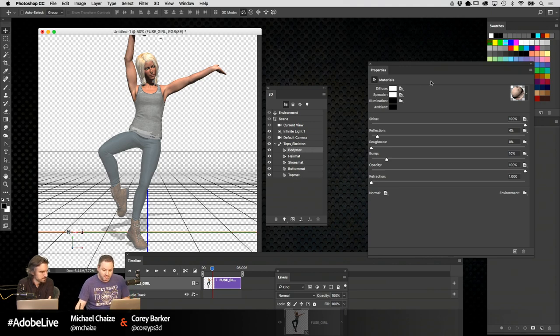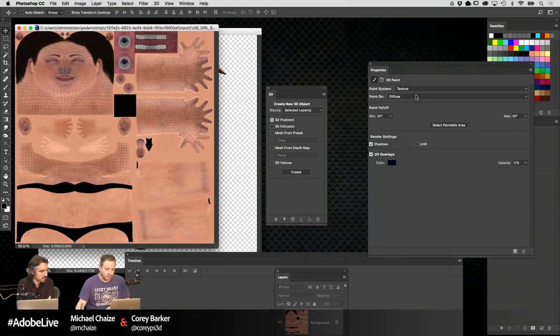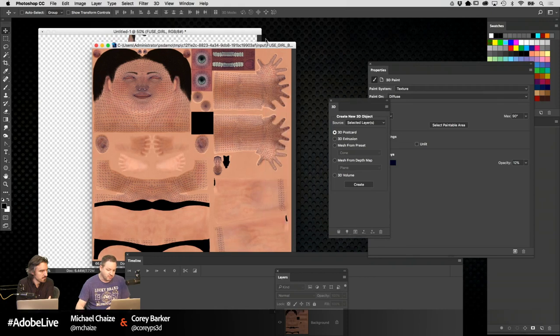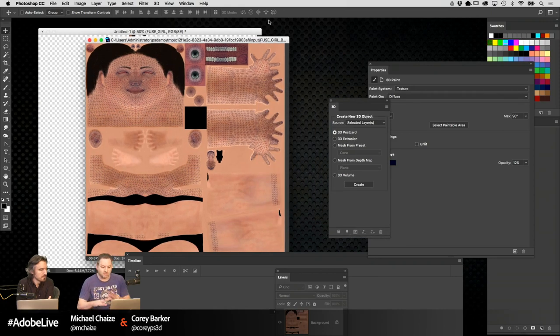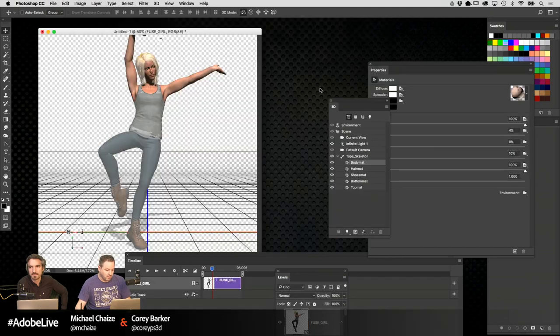So we want to do the body mat, and if I go in here and choose to edit the diffuse texture at the top of the properties panel and open up that document, here's what you'll see: those skin textures laid out flat. So if you were going to apply a photograph, you would have to process the face and flatten it as you see here to make sure it wrapped around the character correctly. So in theory, yes, you can do that, but you'd have to replace it and make sure that you distorted the face so it would accurately apply to that. Makes sense.